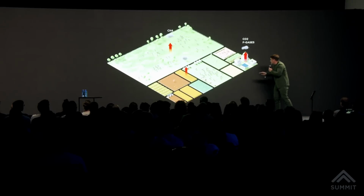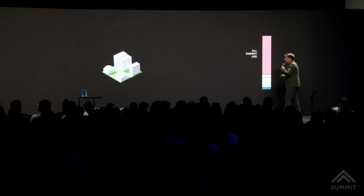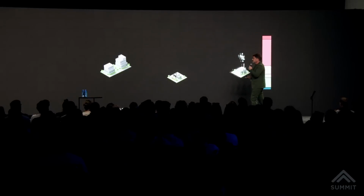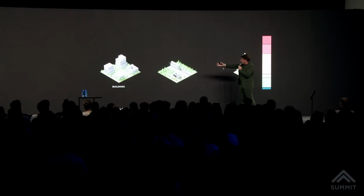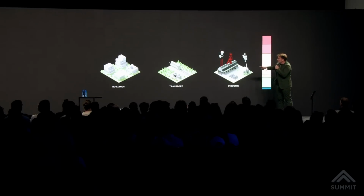If we start with energy, it is almost 3/4 of the emissions, and we use energy to power our buildings, our transportation, and our industry. All of these can, with today's technology, be electrified. We don't have to invent anything, and once they're electrified, we can actually power them with renewables.